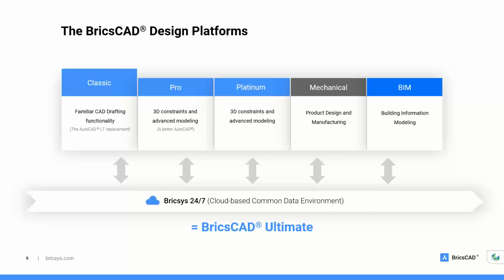So we have Classic, Pro, Platinum, Mechanical, and BIM. And as you can see, I've highlighted here Classic because for today, this is the focus of our discussion. We've described a bit here and there each level of license that you may want to explore. Classic is focusing mostly on the 2D drafting functionalities. You have Pro for 3D modeling, Platinum if you want to go parametric modeling. We have Mechanical as well for product design and manufacturing. And of course, we have BIM. So that's a whole other discussion there. But for today, we'll just focus on Classic. And as you can see, everything is connected to Bricsys 24/7, which is the common data environment that we have.